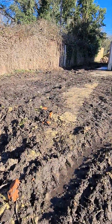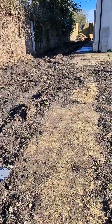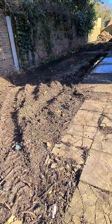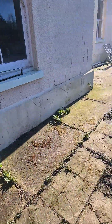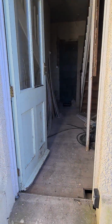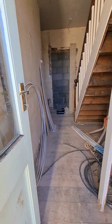Anyway, so let's go and have a look in the house, see what we've been up to, and then you'll see how things are progressing. So part of the house has been blocked off at the moment, so we're coming in the actual what would be the new front door. So this is where the front door is going to be. It was previously a side door.